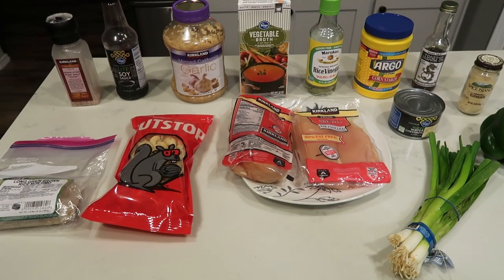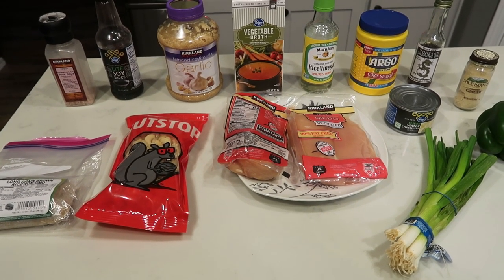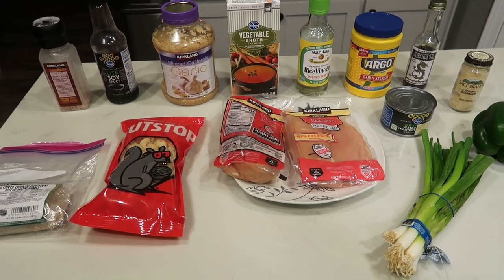For tonight's dinner, I'm gonna be making cashew chicken with rice. I'm very excited about this. It sounds delicious. I have some cashews I need to use. So let's dig into what's in our cashew chicken.